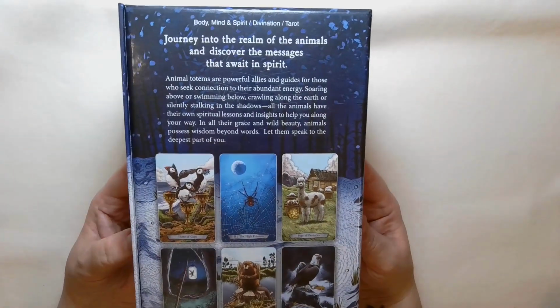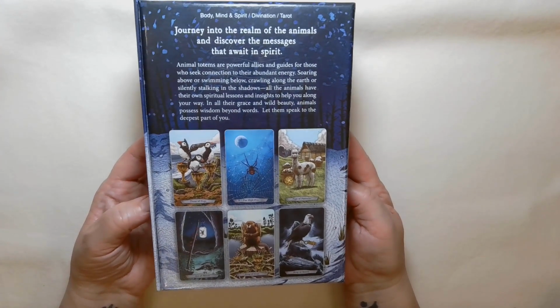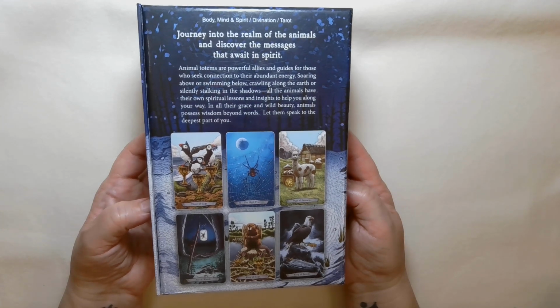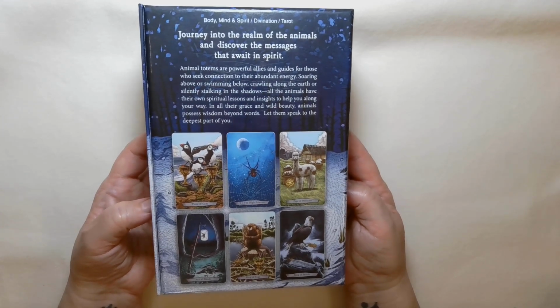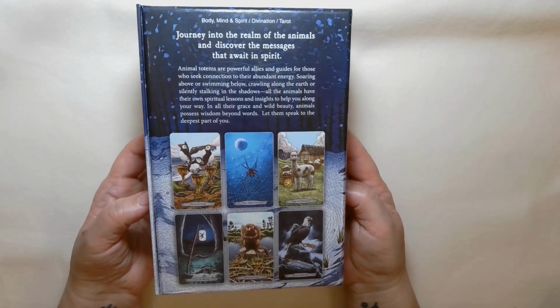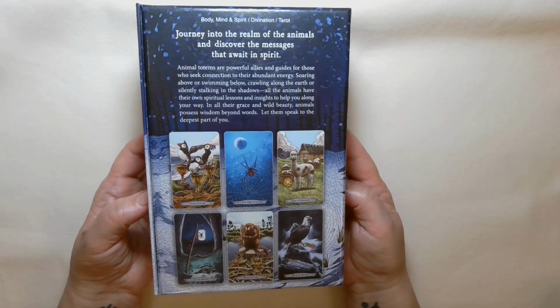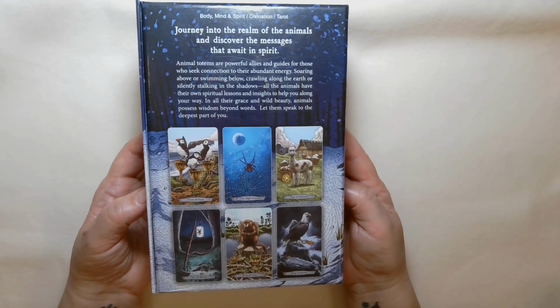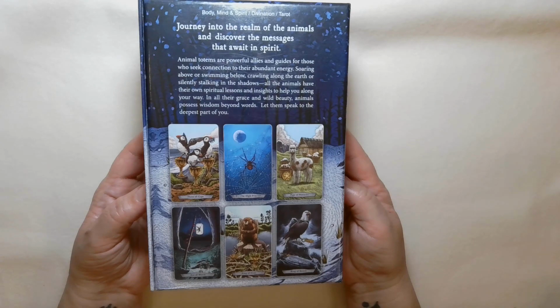And on the back we have some teaser cards, and it says, "Journey into the realm of the animals and discover the messages that await in spirit. Animal totems are powerful allies and guides for those who are seeking connection to their abundant energy, soaring above or swimming below, crawling along the earth, or silently stalking in the shadows. All the animals have their own spiritual lessons and insights to help you along your way. In all their grace and wild beauty, animals possess wisdom beyond words. Let them speak to the deepest part of you."